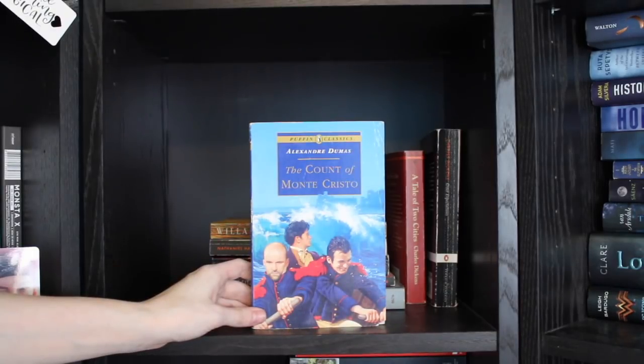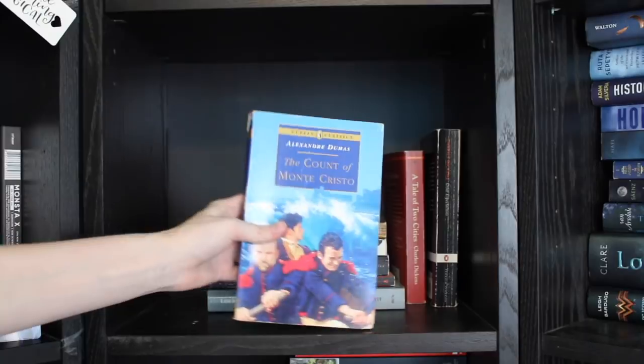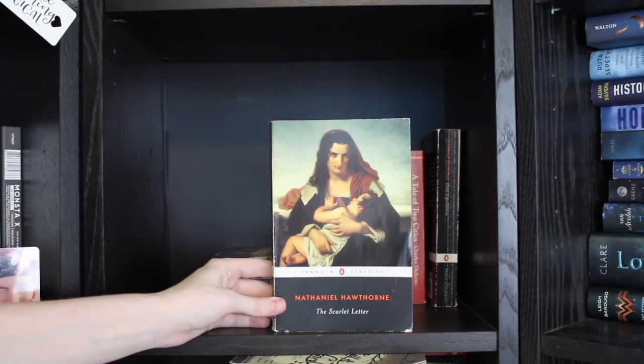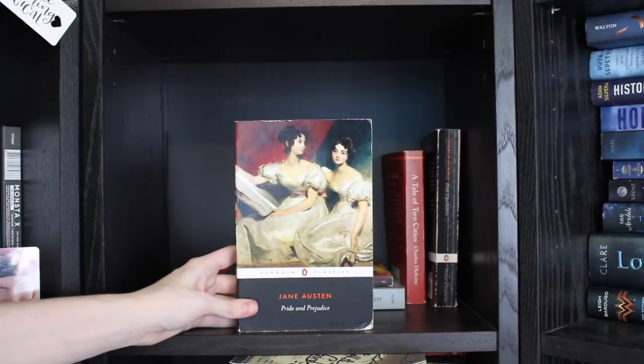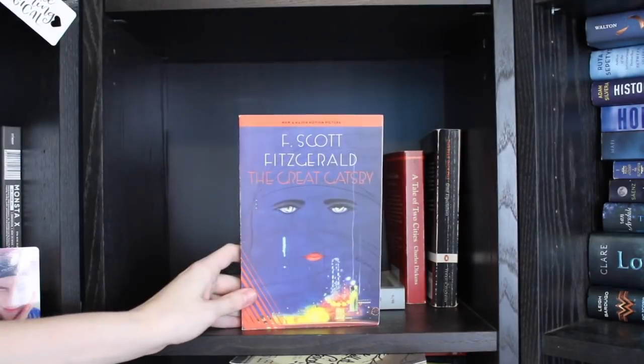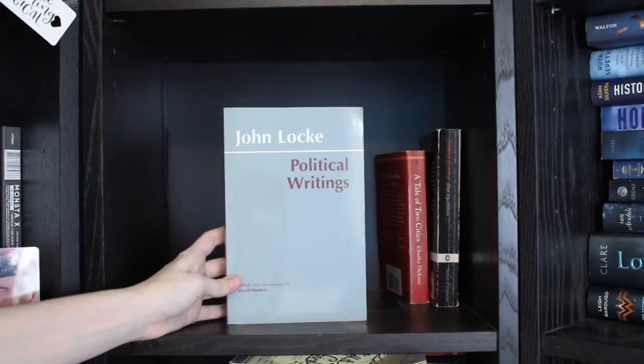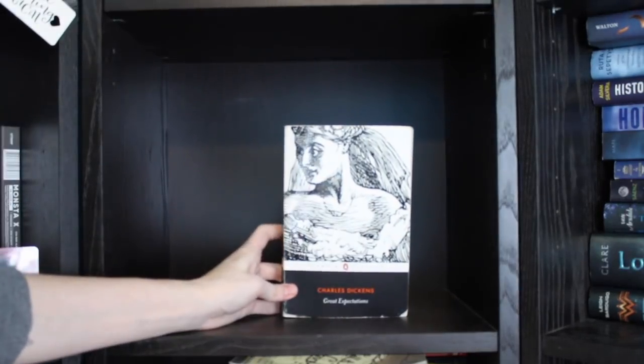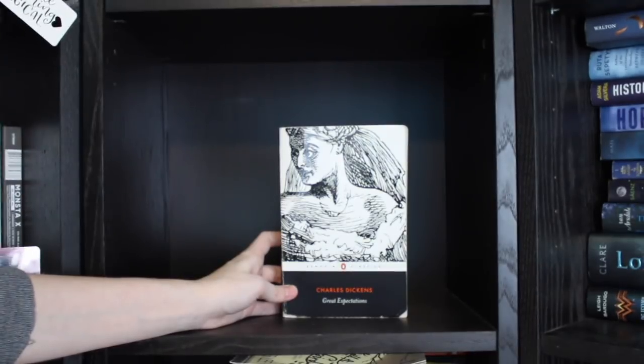Dostoevsky, The Count of Monte Cristo by Alexandre Dumas, and this is an abridged version, My Antonia by Willa Cather, The Scarlet Letter by Nathaniel Hawthorne, a regular copy of Pride and Prejudice by Jane Austen, The Great Gatsby by F. Scott Fitzgerald, Political Writings by John Locke, a little version of A Tale of Two Cities by Charles Dickens, and finally a normal edition of Great Expectations by Charles Dickens.